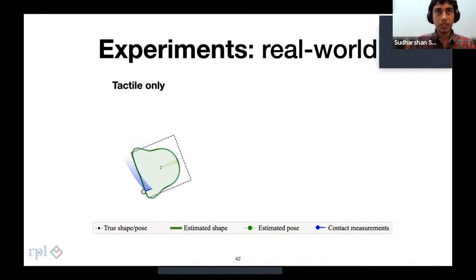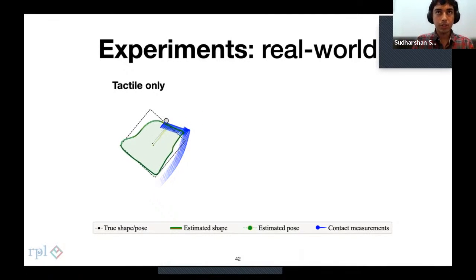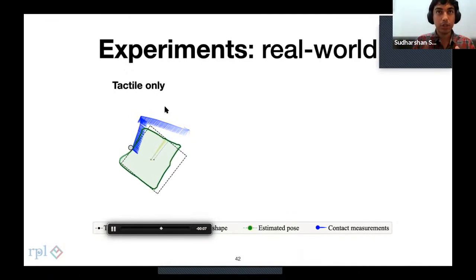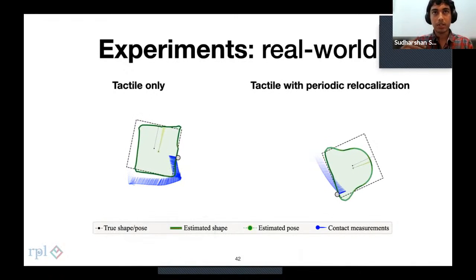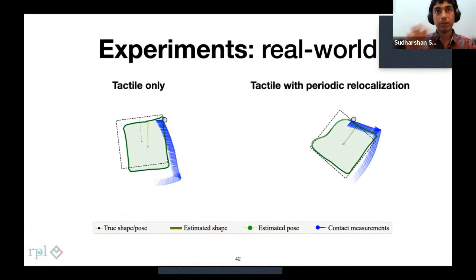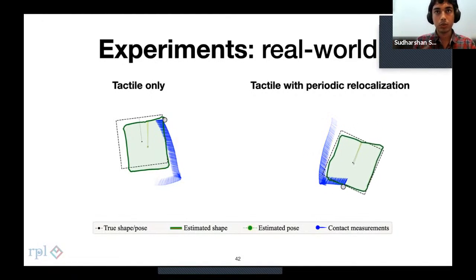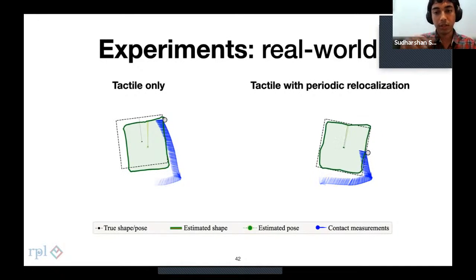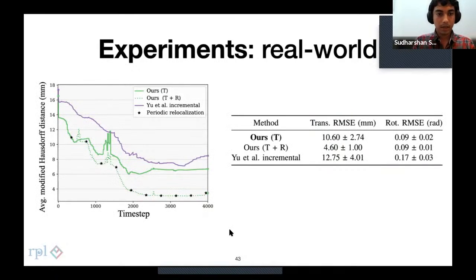We see that with just touch, we can recover the shape and pose. It's less accurate than in simulation, but this is due to the lack of a second pusher and a lot of motion model uncertainty. If we assume some sort of proxy for visual tracking, so we periodically relocalize using global pose estimates, we can try to recenter these objects, which motivates the more difficult multimodal task. We can see that there are better shape estimates in that case. The graphs that we have here just reinforce these ideas, and there are some error metrics which you can refer to the paper for.